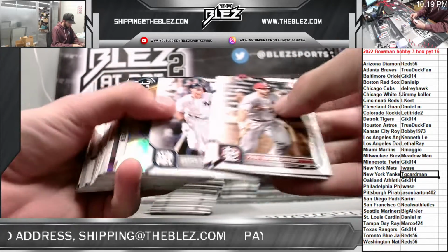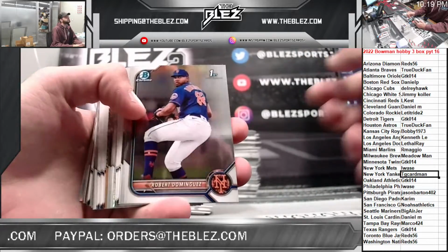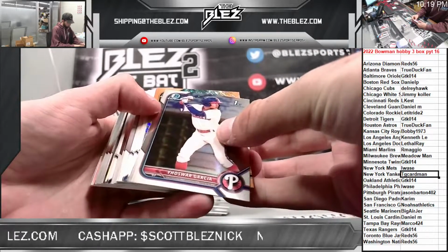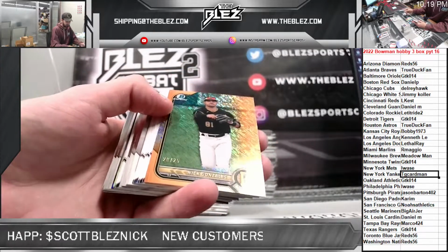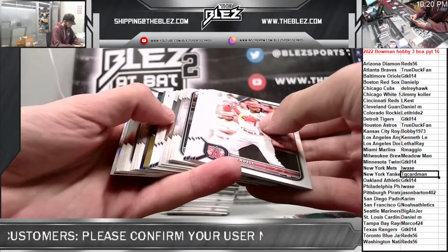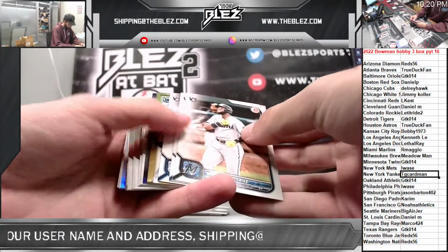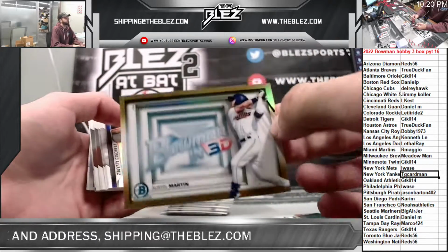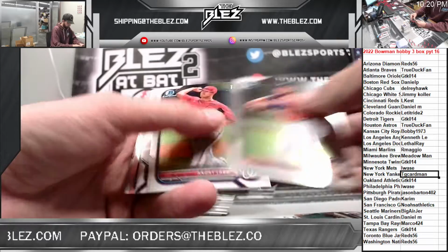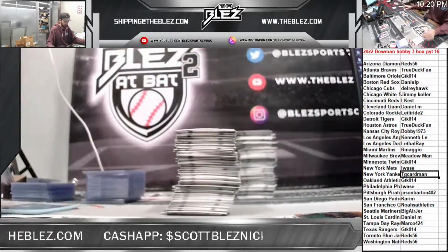Sweeney. We have Orange Shimmer coming. Non-auto, I think. Nick Gonzalez, number 25 for the Pirates. Now we have a gold insert. Colorful start. Is this going to be autoed? Nope. Austin Martin to 50, 3D gold for the Twins. A gold and an orange shimmer right out the gate.